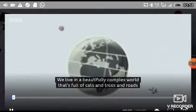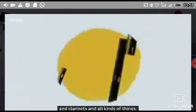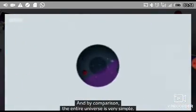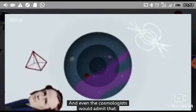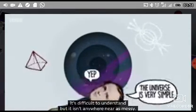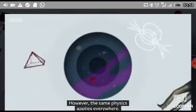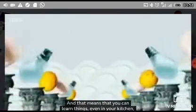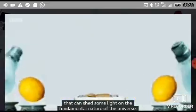We live in a beautifully complex world full of cats and trees and roads and clarinets and all kinds of things. And by comparison, the entire universe is very simple, and even the cosmologists would admit that. It's difficult to understand, but it isn't anywhere near as messy. However, the same physics applies everywhere, and that means that you can learn things even in your kitchen that can shed some light on the fundamental nature of the universe.